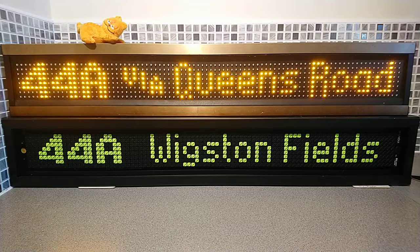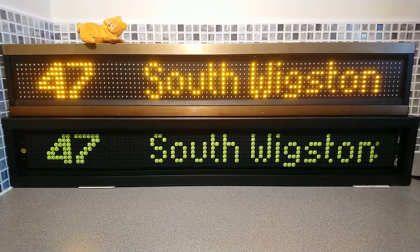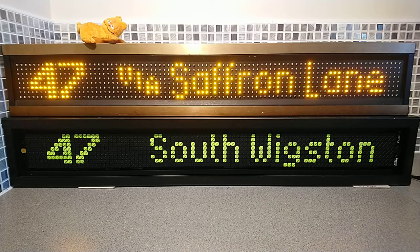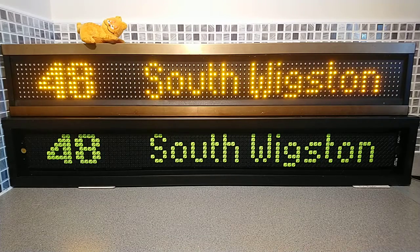Next one is the 47 service. That one goes obviously to South Wigston, but goes via Saffron Lane. And then the 48 is the opposite of that one, because they do a circular. And this one obviously goes via Welford Road back to South Wigston.